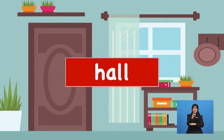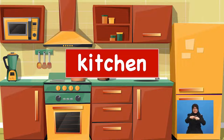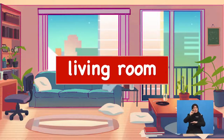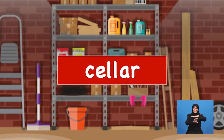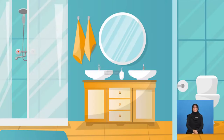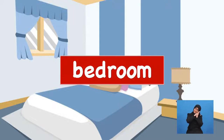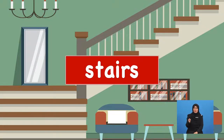Hall. Kitchen. Living room. Cellar. Bathroom. Bedroom. Dining room. Stairs.